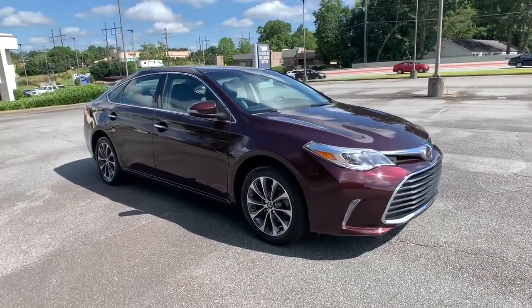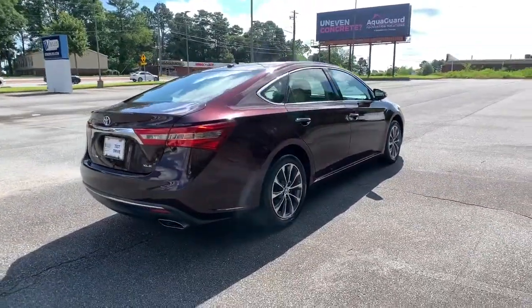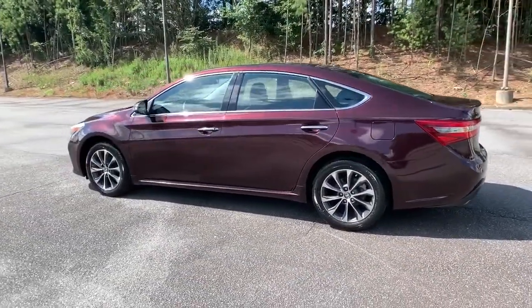Take a moment to check out the 2018 Toyota Avalon. This vehicle still has fewer than 70,000 miles on the clock, so it won't last long. Give in to your desire for agile power and premium luxury with this striking Avalon.